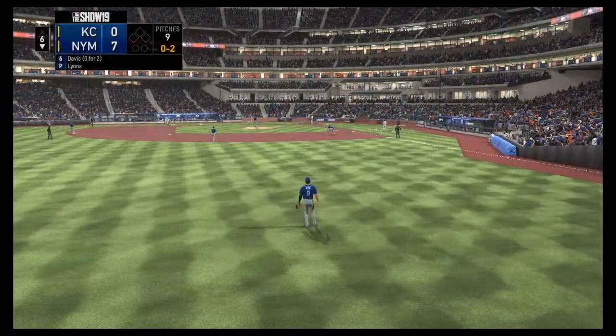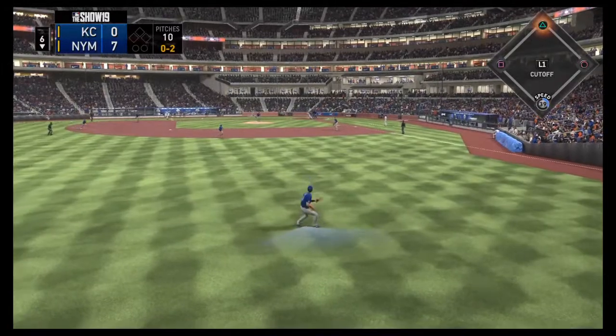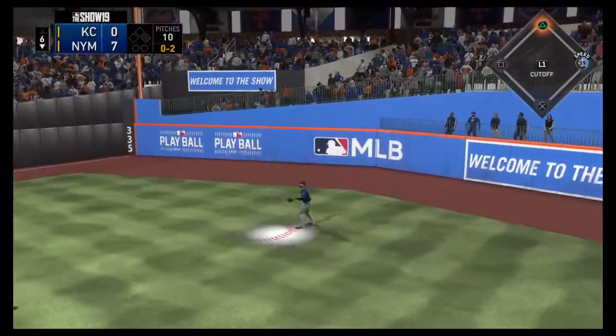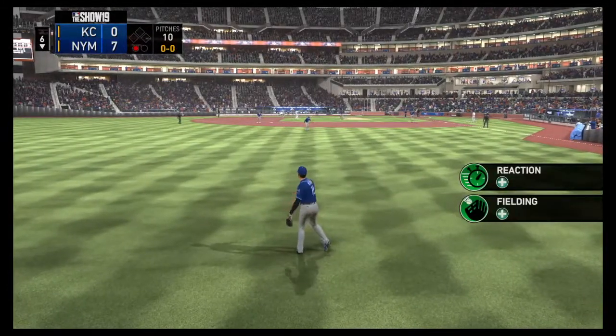Digging in once again, J.D. Davis. He'll get things started here in the second half of the sixth. J.D. In the air now out to left field. Hicks is there and he makes the catch for the out.